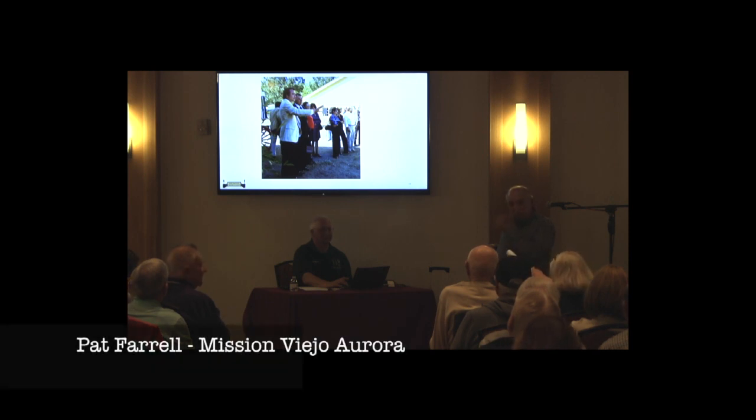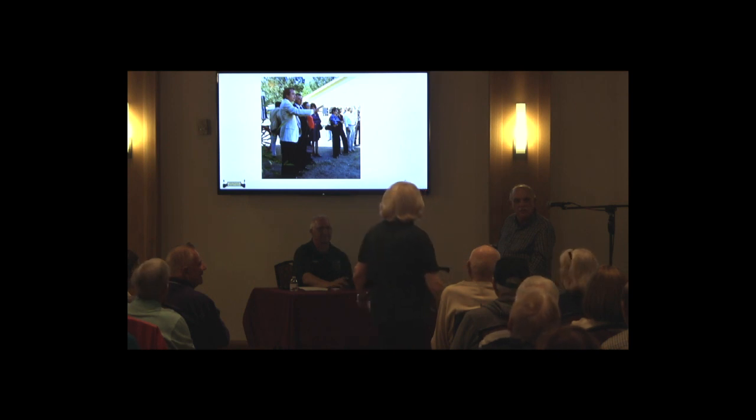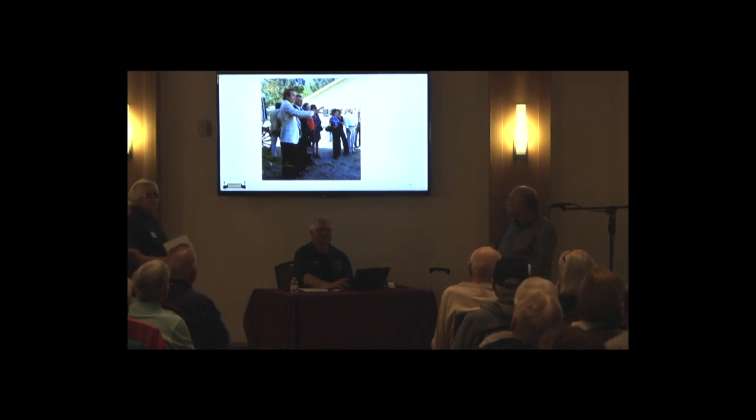That is Pat Farrell, painting. He's the one who called Dad and Phil and told them about the ranch. Pat Farrell is the gentleman in the cream-colored coat pointing. He's the one who alerted Mission Company, Dan and Phil, to the property out here. And then Phil Riley is right next to him. Phil was president of Mission Viejo Company and one of the founders of Mission Viejo Company.